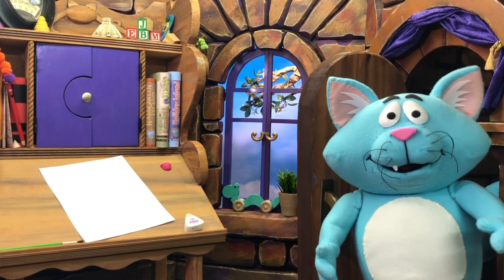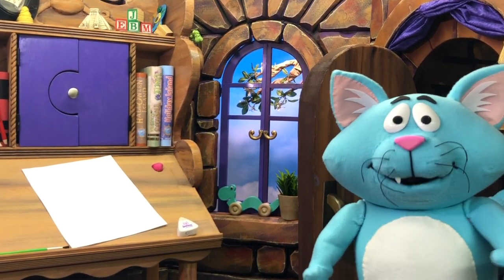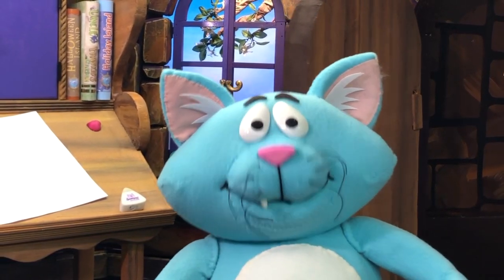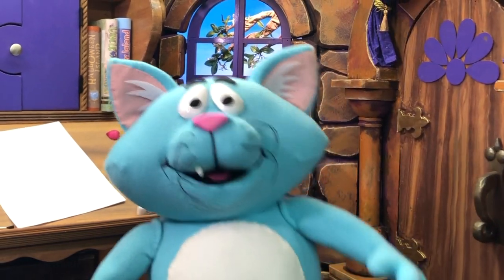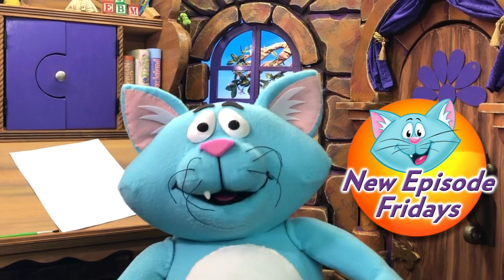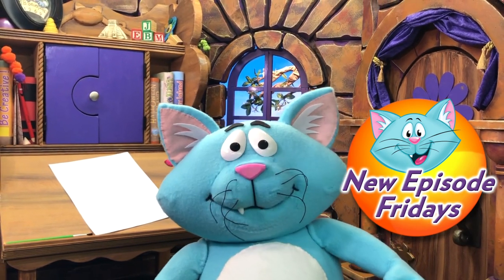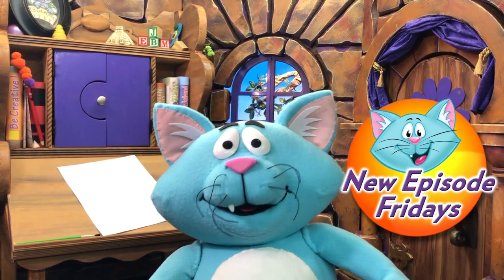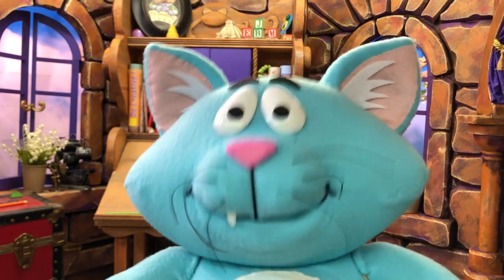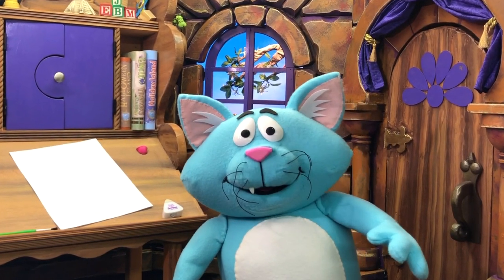Hello, everyone, and welcome to the Creativity Castle. My name is Sauerpuss. Here in the tower of the Creativity Castle is where I love to be creative. Each week, we bring to you a new Sauerpuss creativity exercise. I sure hope you can join us for a new and exciting episode from me, Sauerpuss. And I am so excited for today's creative exercise.